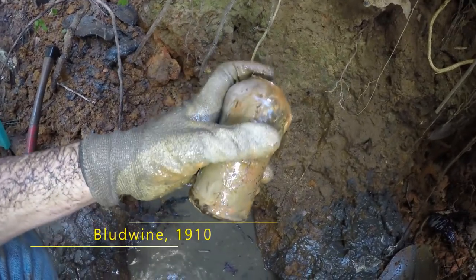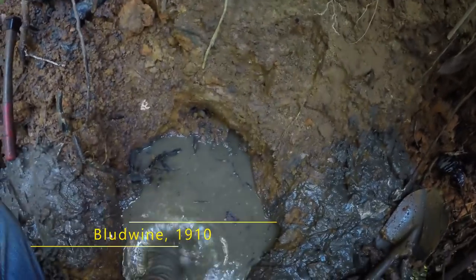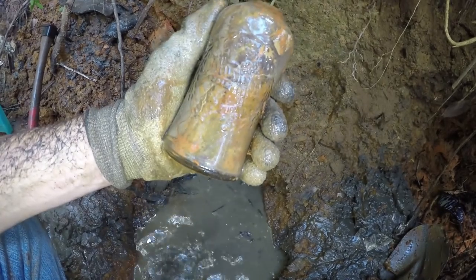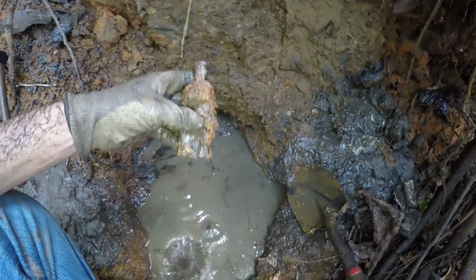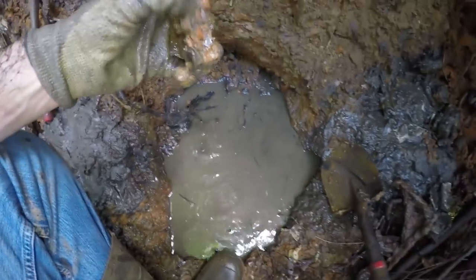Ugh, come on, man. This is one of those blood wines again, broken neck. Like I said, it's one of my favorite bottles to get out of this dump. And of course it's broken. I don't know if you guys saw it or if I'm just stupid, but this was just sitting right there and I just, right by my foot, just reached down and picked it up.